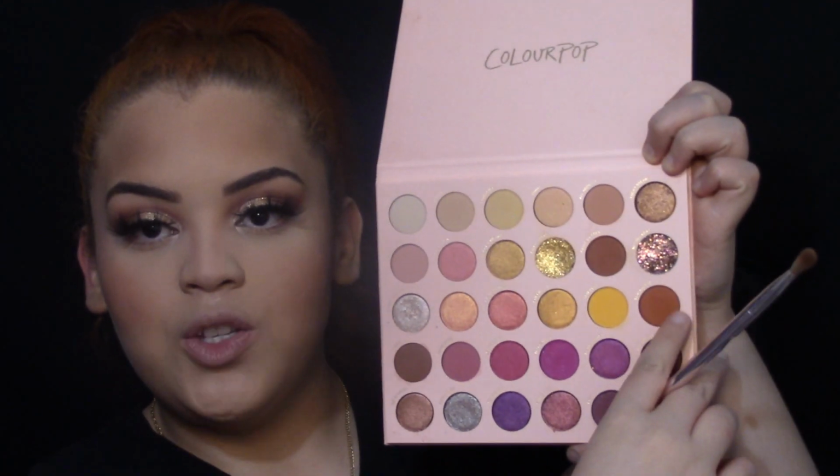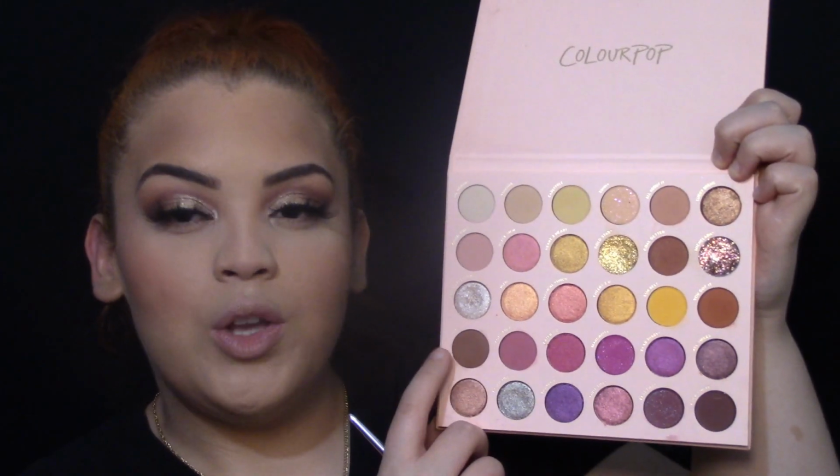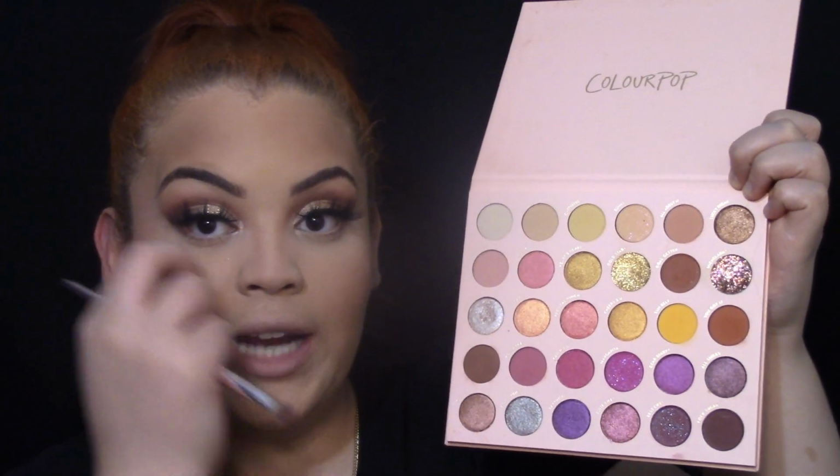Alright you guys, I went ahead and did my brows and my lashes off of camera. So right now what I'm going to do is my lower lash line. I want to keep the under eyes cohesive with the eye look. So I am going to go back into the same shades that I used earlier, which is You Got It, that soft brown shade, and also Vibes to tightline the waterline.